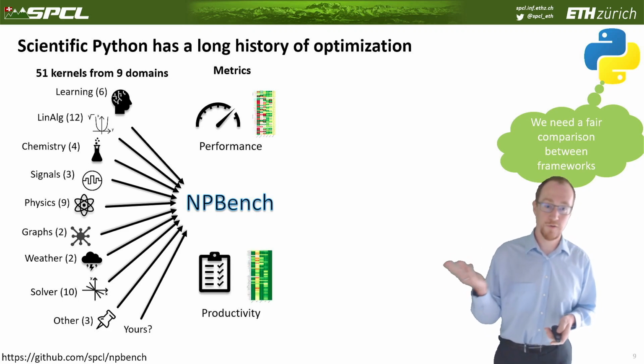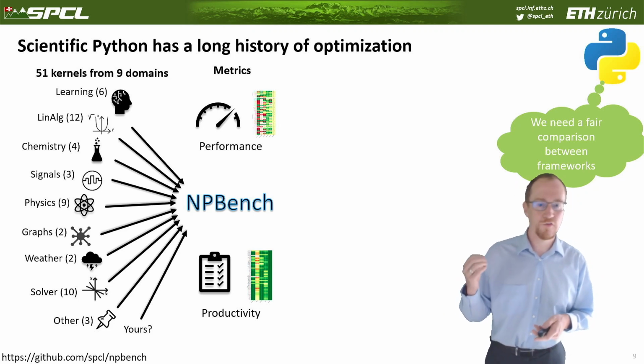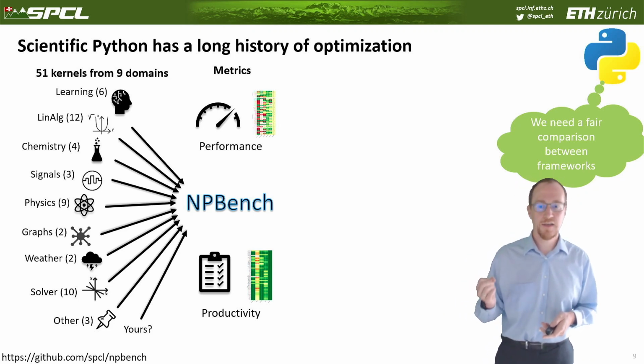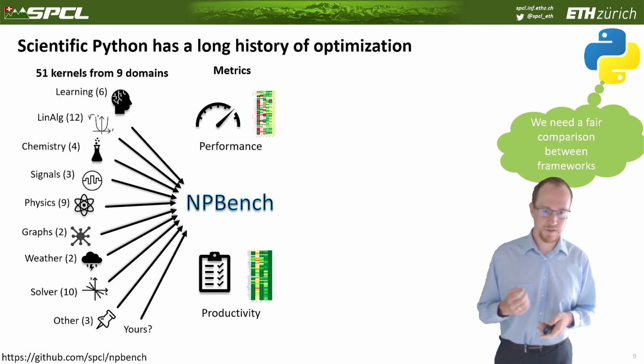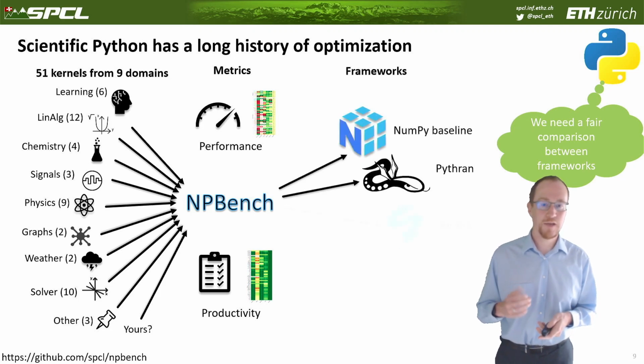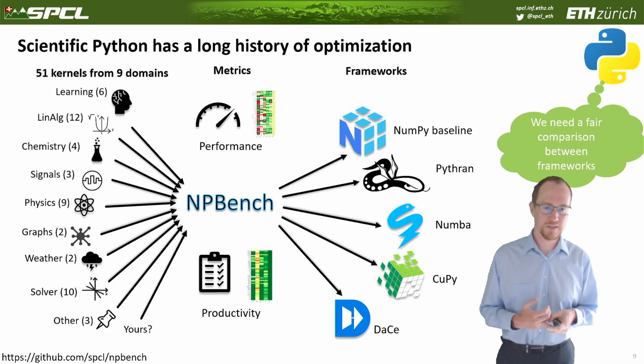Performance is the obvious one: how fast does it run? Productivity is: how many lines of code do you have to change in the original NumPy implementation to get to the output format? We currently support multiple frameworks, but again, it's open source. If your framework is not in the list and you want it to be, please add it as a pull request to the repository.